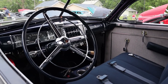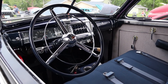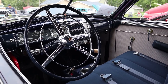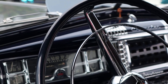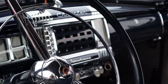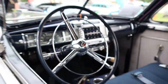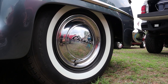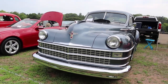Just talking to the owner a little bit. Bought it off of a gentleman who was in his 80s and had like 54,000 miles on it. So everything is pretty much brand new. He said the paint's new. They did a new paint job on it, but everything is pretty much original. This is just an incredible car. Just a time machine. My gosh. Got the tube radio in it, and he said it still works just fine. That's amazing. A tube radio. That is one cool car right there, man. Just film this car all day.